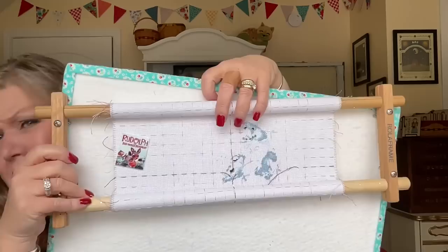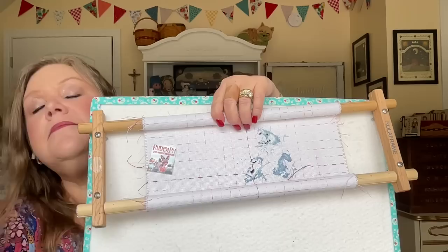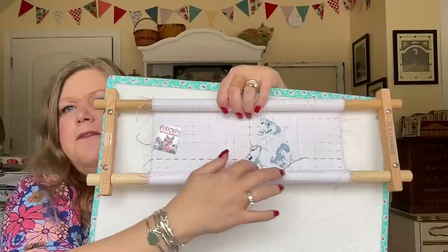Now, I haven't gridded exactly how Mary Rose grids, but it's a grid. I used red thread to do my center, so I can quickly find my center. When I get to the box, I kind of cut it, but I leave the threads flopping so that I can put them back together to count and stuff.